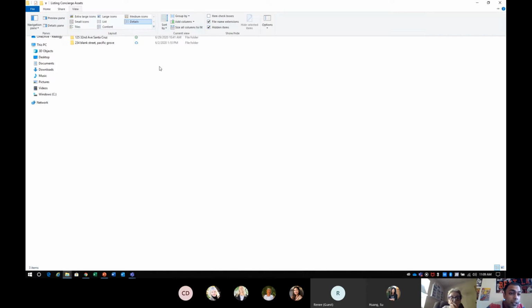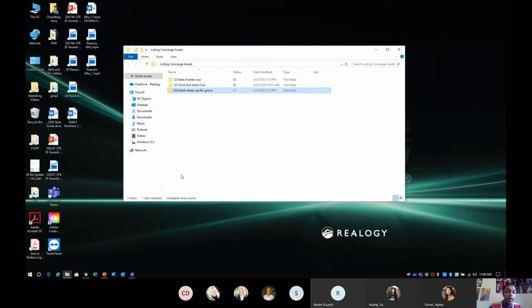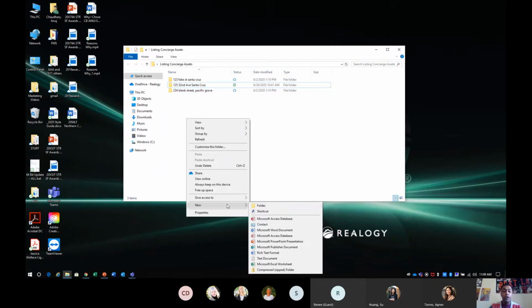Oh, looks like that's as big as it's going to get. But I've got a bunch of addresses in here. So we've got 123 Fake Street, 234 Blank Street, and then we've got the listing I'm going to save, which is 125 32nd Avenue, Santa Cruz. And again, you can always create new folders.